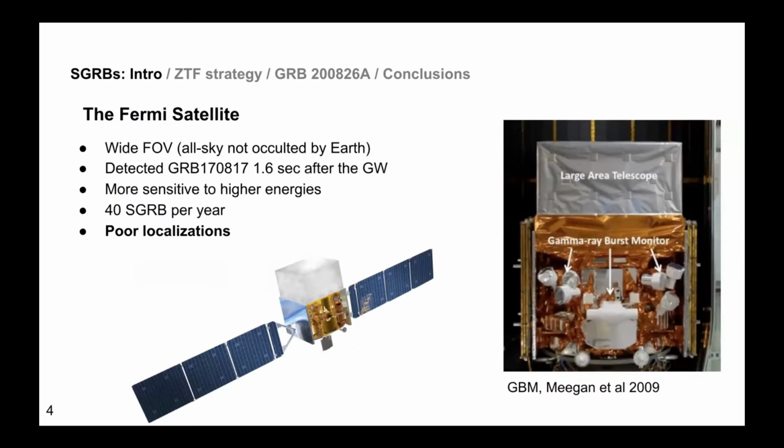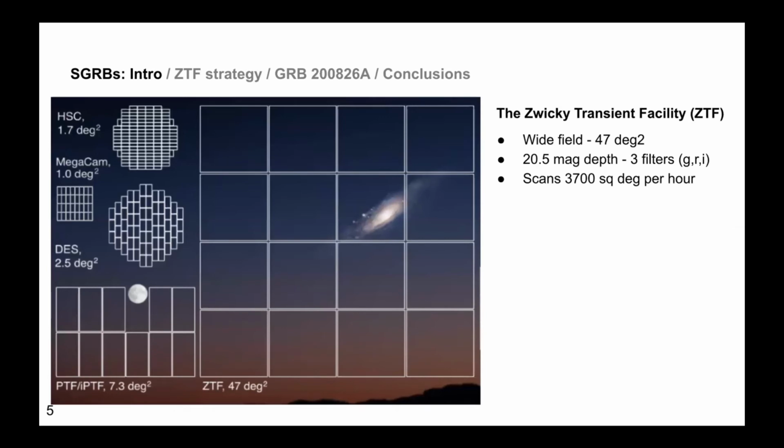For the purpose of this project, we are using the Fermi satellite and hunting for short GRBs. We're using GBM mainly because it has a wide field of view. It detected 170817, which is the kind of thing we're looking for. It is sensitive to higher energies than Swift, and it also detects short GRBs at 4 times the rate of Swift. The biggest challenge is that GBM produces very large localizations. And that's why we're using the Zwicky Transient Facility.